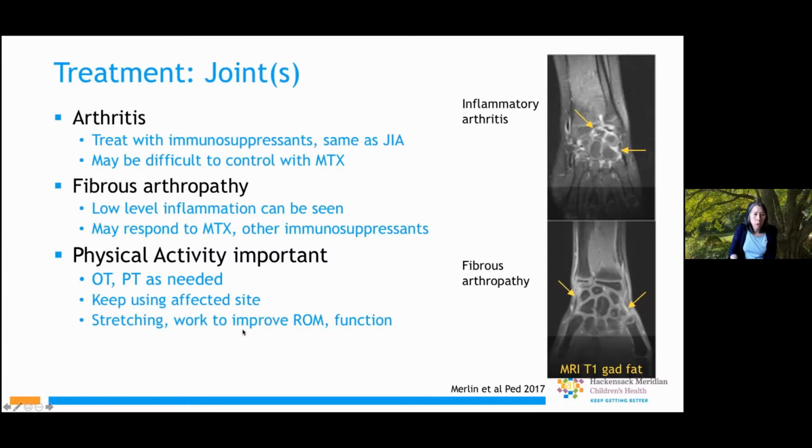It's really important to stretch and to keep working to try to restore that function, because you should think of this as really being like scar tissue. Once we get that inflammation under control, you have to try to break up that scar tissue to get the full movement restored.